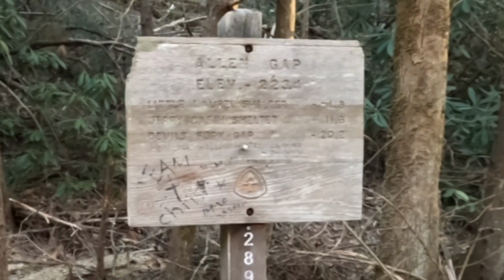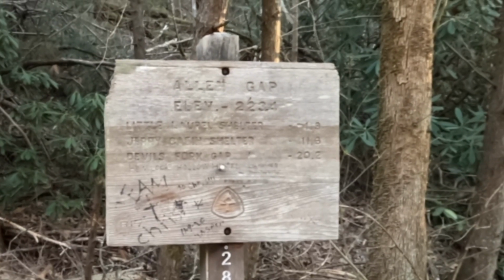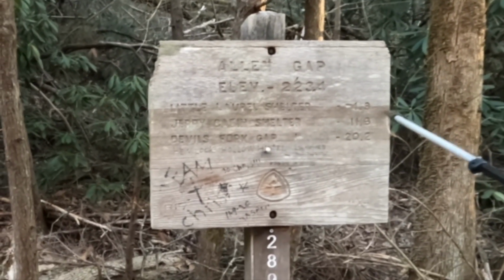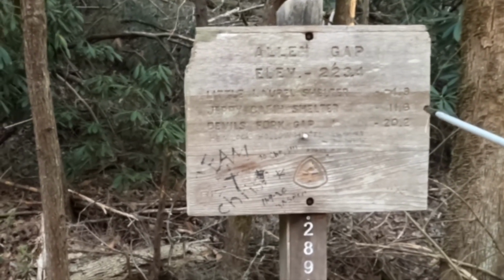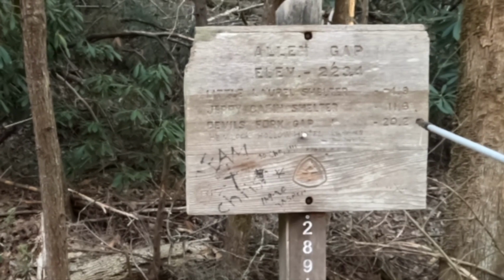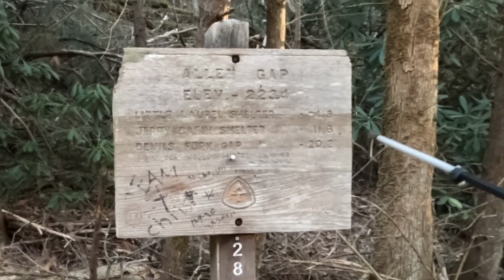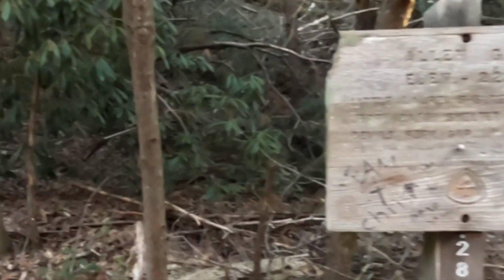Alright, so Cherokee starts officially at 289.6. Covered some good miles. We have Little Laurel Shelter in 5 miles. That's your first privy. Jerry Cabin Shelter 11.6. And then Devil's Fork Gap 20.2. So we're going to be somewhere in between. 14.9.